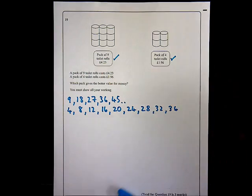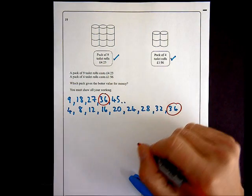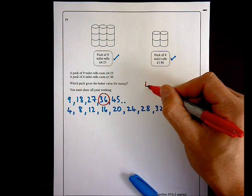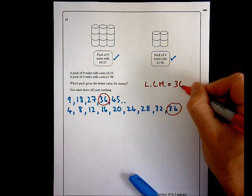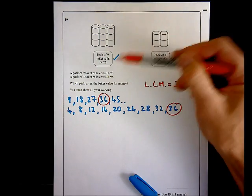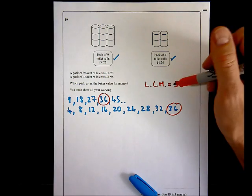And I can see that the number 36 appears in both of those times tables, and that's the lowest common multiple, an LCM. So the lowest common multiple is 36. So if I can make sure I've got 36 here and 36 here, I'll be able to compare the prices.